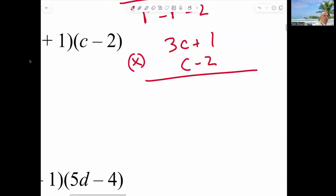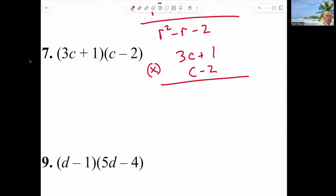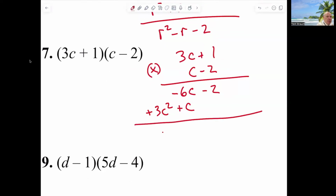All right. Let's see what he did. -2 times 1 is what? -2 times 3c. Be careful. You got to make sure you write the negative in there. That's why I'm saying the one mistake people make is with positives and negatives. C times 1 plus c. 3c times c. Now, could I put a plus here? Yeah, but it's not necessary, right? Okay, now, what do we have? 3c squared minus 5c minus 2.